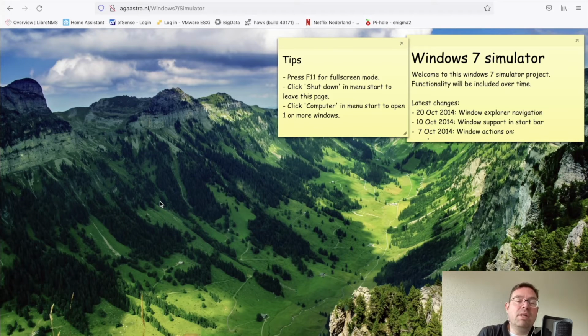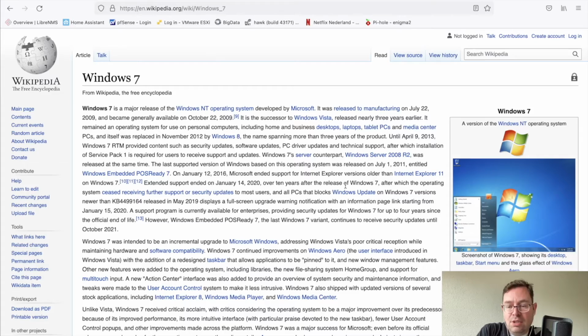Today we're going to talk about Windows 7. And Windows 7 came on the market in October of 2009. And the general use of this software, like the support of this software, ended in 2015. And the extended support ended in 2020. When we go to the Wikipedia page, it shows you a little bit more.